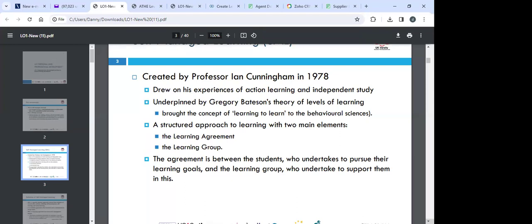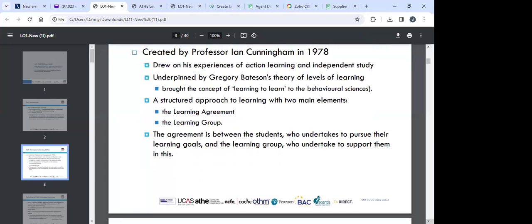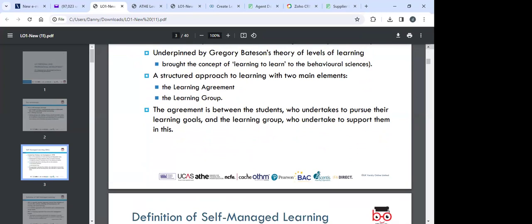The agreement is between the student, who undertakes to pursue their learning goals, and the learning group, who undertakes to support them in this. Very important. Okay. Very, very important.